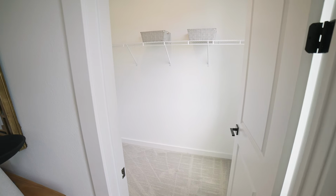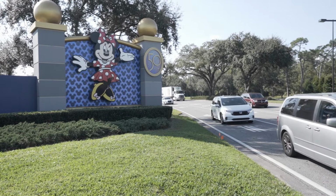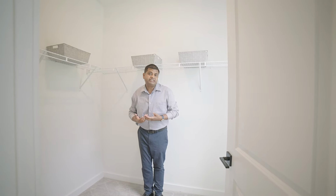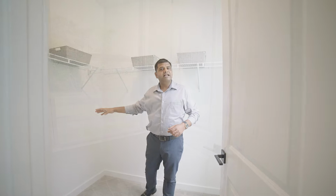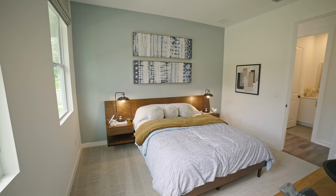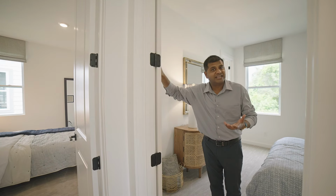So for a guest bedroom, you are so close to Disney. Depending upon where exactly you're located, you may or may not be able to see the Disney fireworks. And this is a really nice guest bedroom. I wish they had a bathroom attached to it, so it would be a whole suite, but that's not the case here because it's only 3 bedrooms, 2 bathrooms, but the bathroom is right across from it, which I'll take you to in just a moment. But you have the 8-foot doors all throughout the house, solid doors, which is a standard feature.